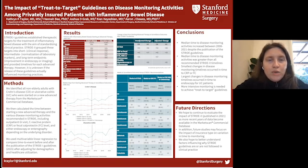The STRIDE 1 guidelines were published in 2015 to establish therapeutic targets for the treatment of inflammatory bowel disease with the aim of standardizing clinical practice. STRIDE 2 in 2021 then grouped these targets into short-term, which was clinical response, intermediate, which was the normalization of laboratory markers, and long-term endpoints, which is the improvement in endoscopy or imaging, and provided timelines for each advanced therapy. However, it is unknown if the release of these guidelines actually influenced monitoring practice.